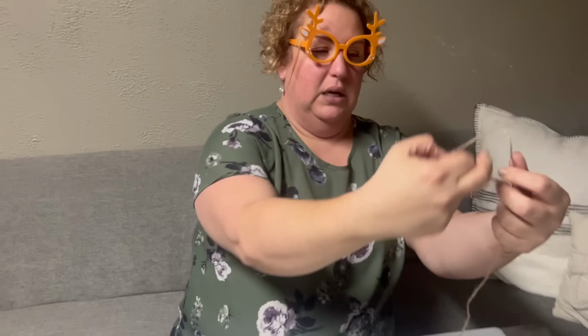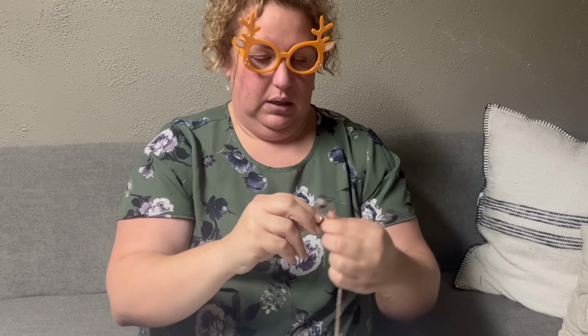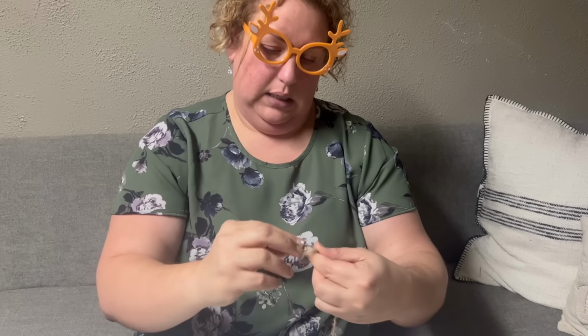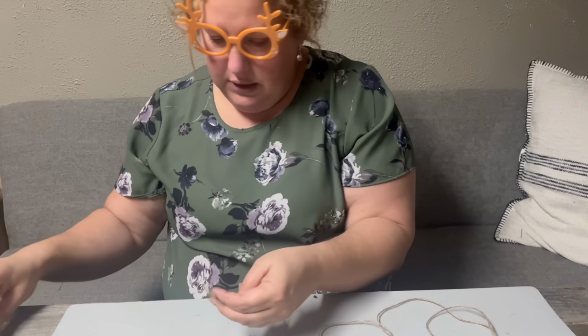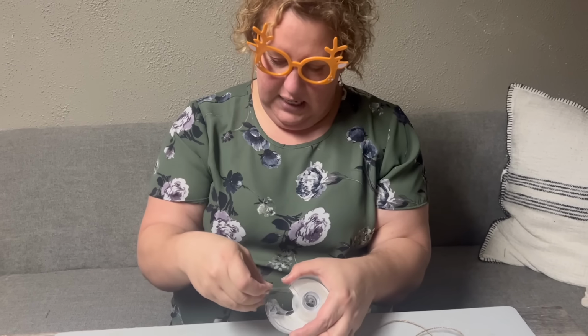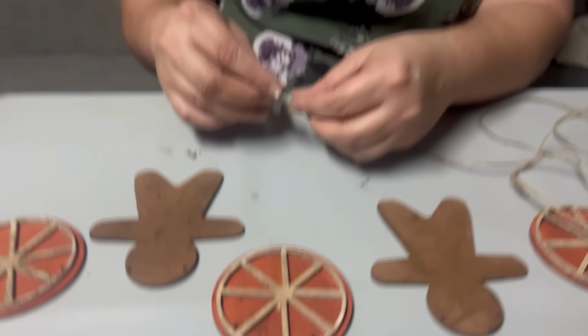We're going to put the loop on one end. And I'm thinking that's probably enough. Did I get it right? Yep, looks good, Jenny. So we got that for hanging purposes. And then on the other end, I'm going to put a piece of tape in the attempt to make this easier to go through these little holes here. Yeah, because the holes are pretty small. So if that thing frays a little, you're going to have a hard time.